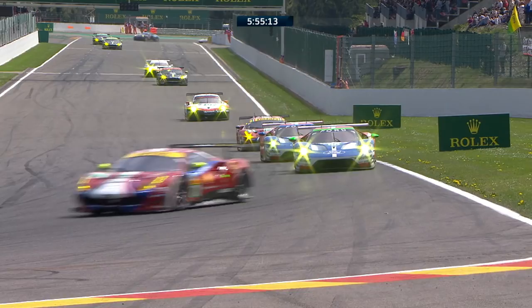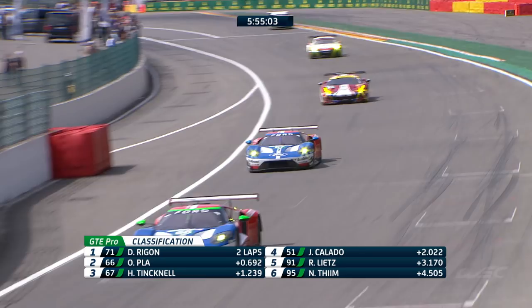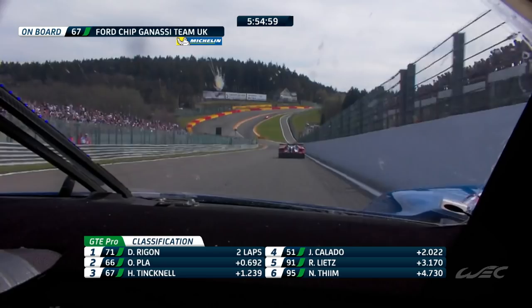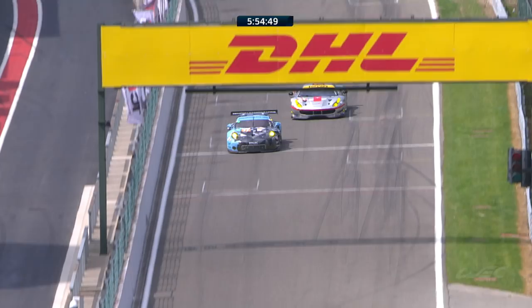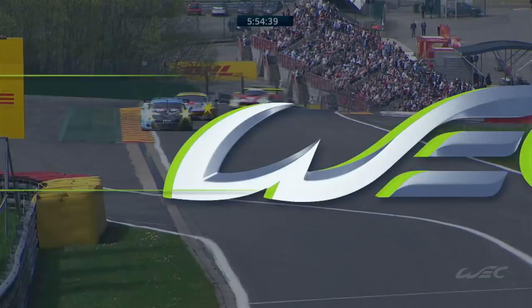GTE Pro battle, lead battle is five cars strong. Ferrari ahead of the two Fords that were the dominant force at Silverstone, and a Porsche hanging on in there as well with Richard Leitz. Ford, the strongest team in Silverstone at round one. Porsche were right there as well, but is this circuit going to suit the Ferrari better? Battle for second in GTE Am. The checkerboard Porsche of Christian Reed dicing with Francesco Castellacci in the silver Ferrari.